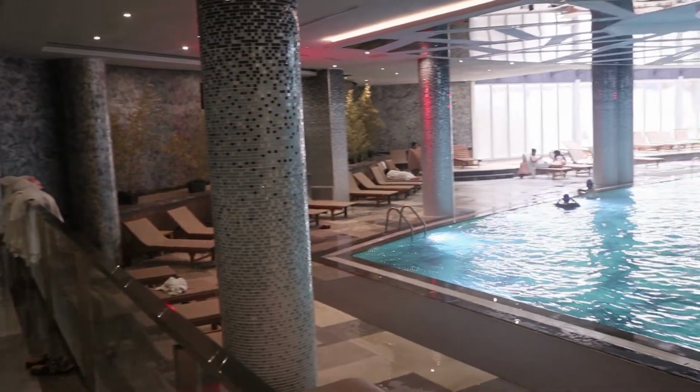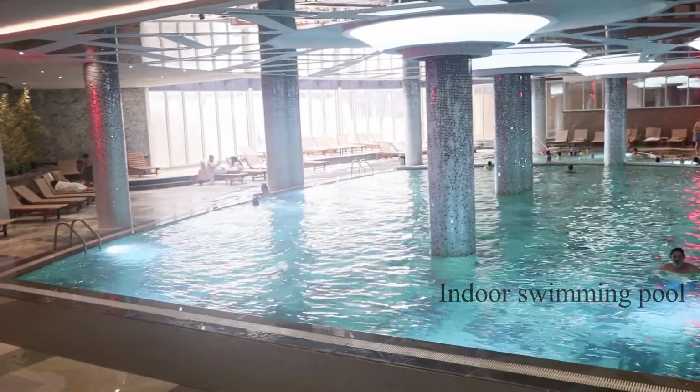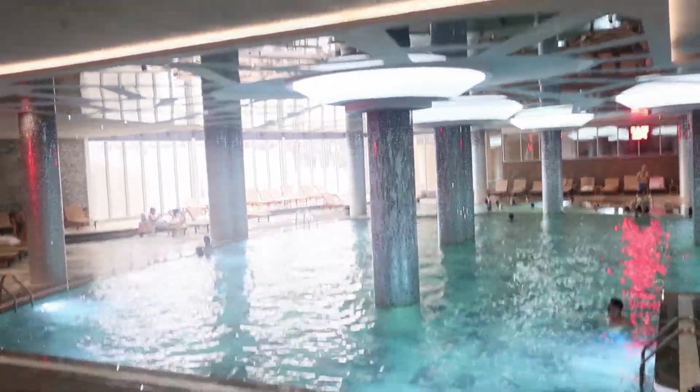This is an indoor swimming pool. By indoor, it means that it's located inside the hotel. It doesn't see the sky, basically.